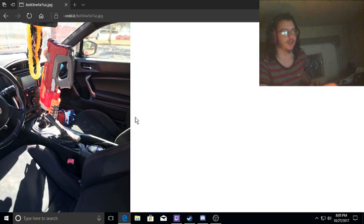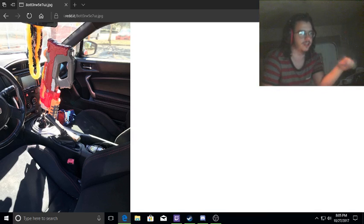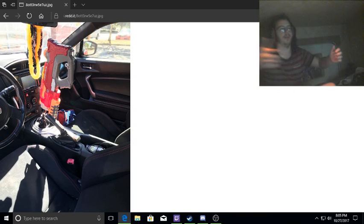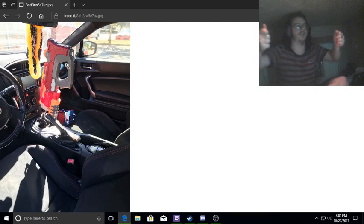If you don't understand what they've done yet, they've replaced their shifter in their car, their gear shift, with a Nerf gun. So whenever they shift gears now, they have to grab this giant Nerf gun. Which actually, now that I think about it, it's got a nice handle, and it's kind of up there. It's in line with the steering wheel, so you wouldn't have to reach down. You would just reach over and go like this.